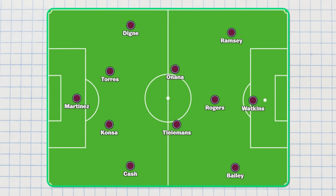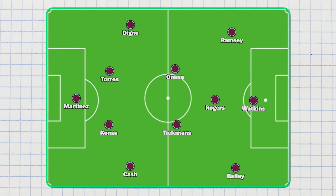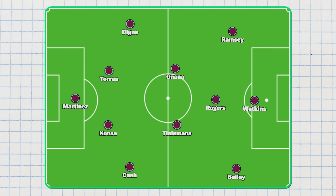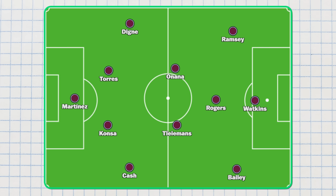So Villa. Yeah, Villa have got in 6th spot. They've got the good solid squad there. The most used 11 is... here it is. 4-3-3, you got Martinez, Cash, Konsa, Torres, Digne, Onana, Tielemans, Bailey, Rogers, Jacob Ramsey, and Watkins. Absentees, Kamara. Duran only started 4 games, so everyone knows. And John McGinn has played pretty much everywhere. But it's just a very, very solid team there with a lot of players that you can stick by.